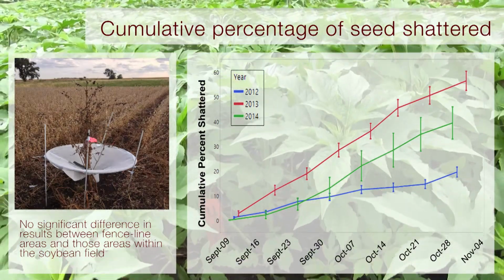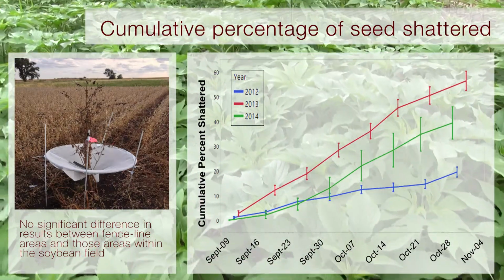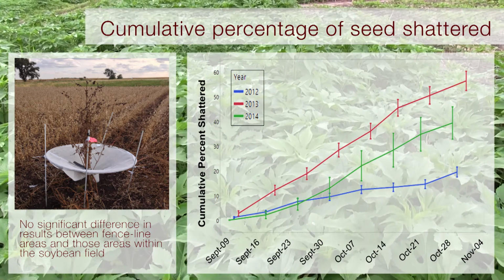Once September rolls around, we do start to see seed shattering off of those giant ragweed plants. The rate of that seed shattering does vary quite a bit depending on the year. Between 2012 and 2013, in 2012 that seed fell off the plants very slowly, whereas in 2013 it fell off very rapidly.